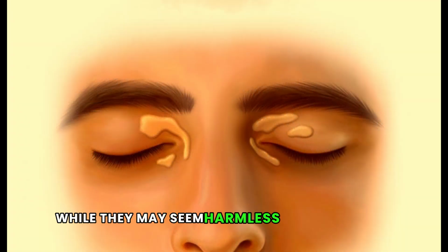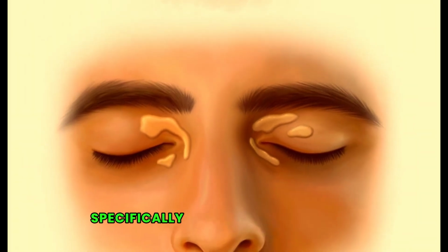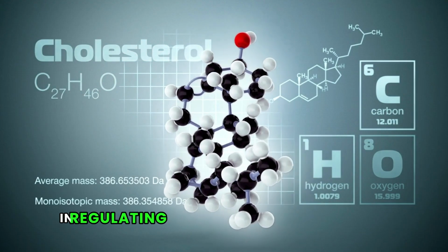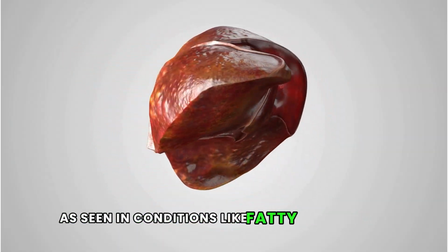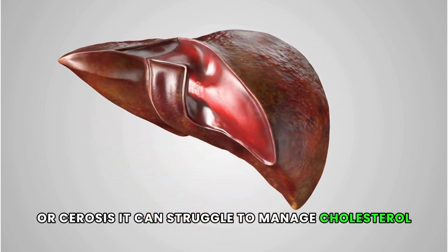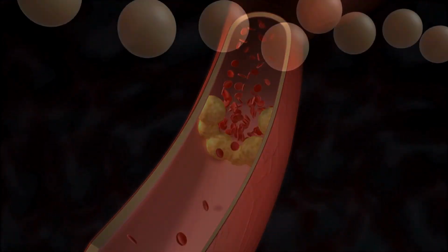While they may seem harmless at first glance, xanthelasmas can be an external marker of deeper internal issues, specifically relating to liver health. The liver plays a pivotal role in regulating cholesterol levels in the body. When liver function is compromised, as seen in conditions like fatty liver disease or cirrhosis, it can struggle to manage cholesterol effectively. This imbalance can lead to the accumulation of cholesterol in various parts of the body, including beneath the skin around your eyes.